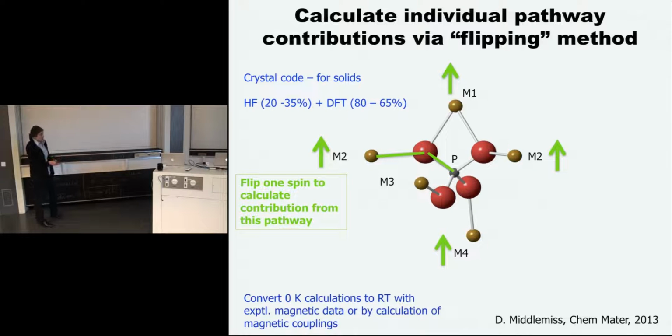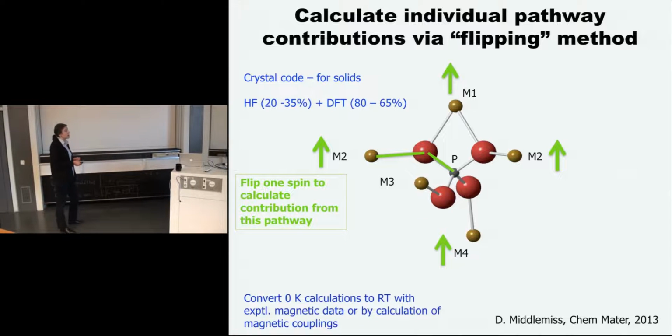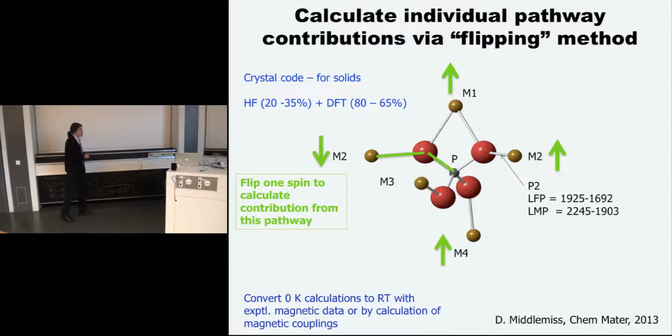What we want to do typically is to work out the contributions to the NMR shift from the different pathways. This is an example for a lithium iron phosphate material where we're substituting the iron with different paramagnetic ions, and we're looking at the effect of this on the phosphorus nucleus. My former postdoc, Derek Middlemas, came up with a very clever way of analyzing the different contributions to the hyperfine shift from these different pathways. He starts with an all-ferromagnetic system and calculates the hyperfine shift, then flips one of the spins, and from the difference between the hyperfine shift of all up and one down, he can get the pathway contribution from that one pathway. And this is just the details of the calculations.